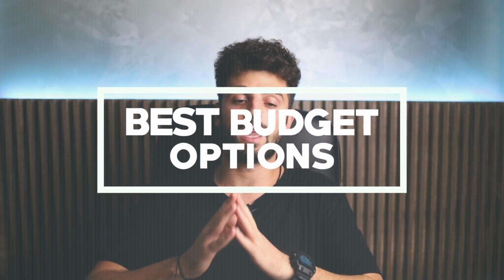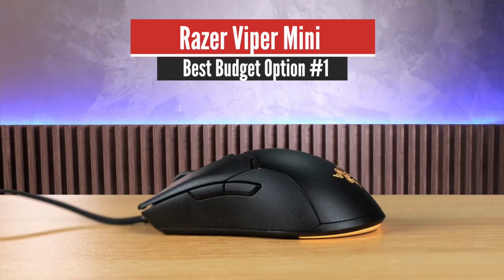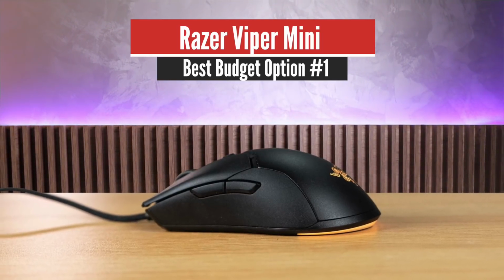First, we are going to take a look at my favorite budget gaming mice. Number one, we have the Razer Viper Mini. Starting off, we have the Razer Viper Mini. As a baby version of the full-fat alternative, it's kind of sweet, but that doesn't mean it's lesser. Much of what makes the Razer Viper great is present here.